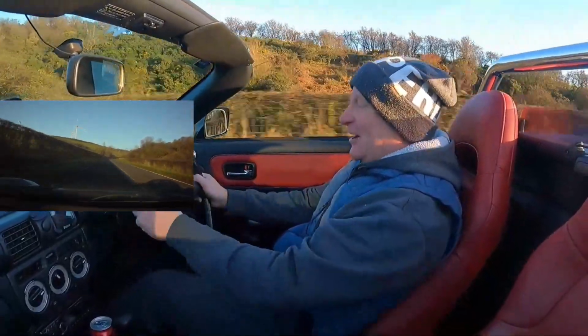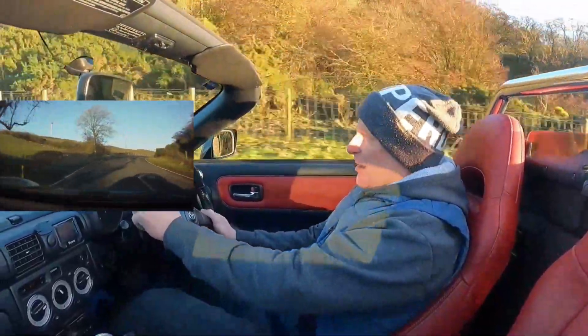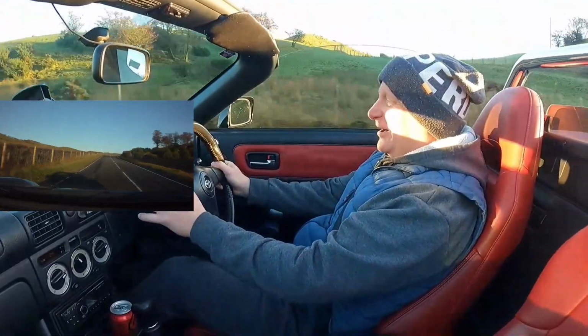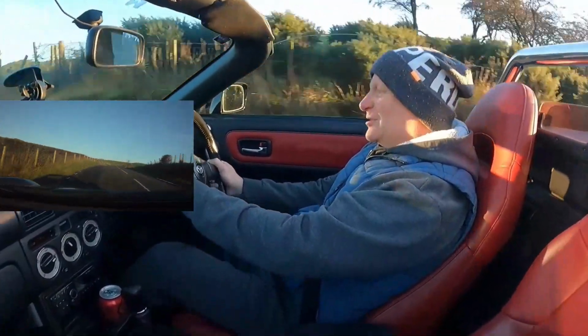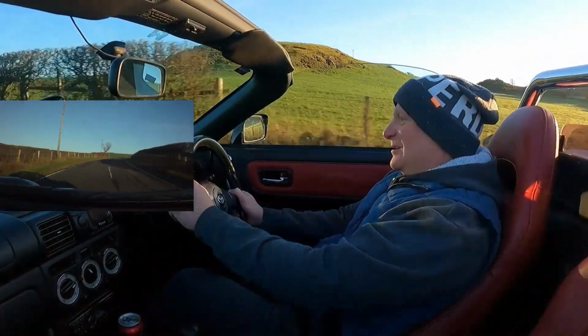Listen to the exhaust now. And it's just braking nice and true. I'm not having to fight the steering wheel with the new tyres and the tracking. Back to the old, you can feel it pivoting on your bum because it's mid-engine.